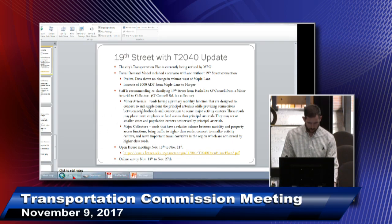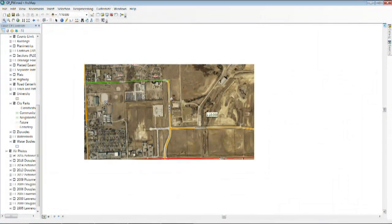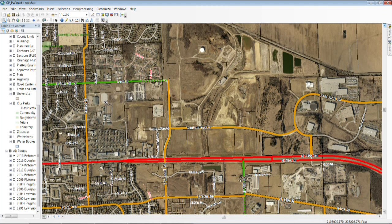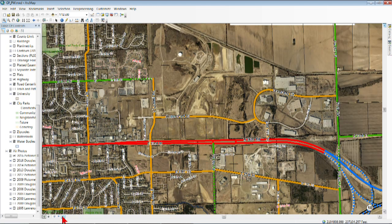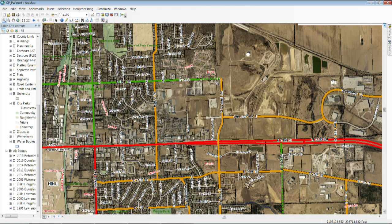If I could go back to the GIS, the yellow line is collector street designation, so O'Connell is designated a collector street. The red is major arterial, that's 23rd. When staff and the MPO planning team were looking at this, they felt that it made sense to reclassify that as a collector street. Currently, the plan is that we're tying in O'Connell. That would not extend to the east or to the north, so 19th Street ties into a collector street, the existing O'Connell.